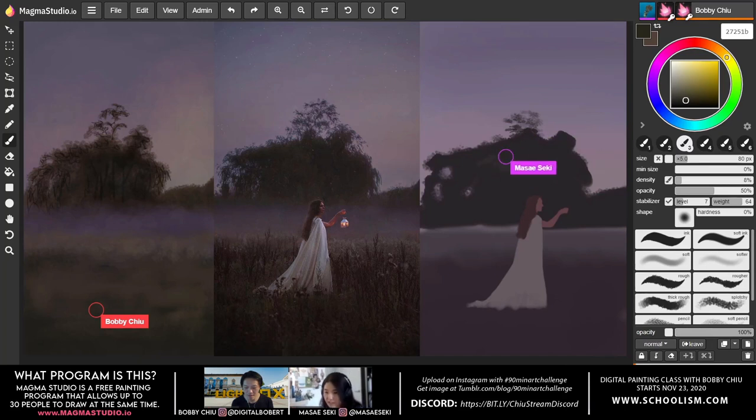That was a bit of a challenge because there's times when the values were too contrasted. So I had to keep going back and readjusting and finding the right color and value. So it was a good challenge for sure.